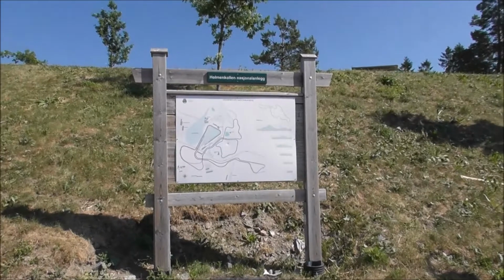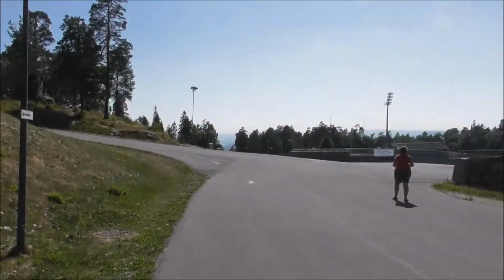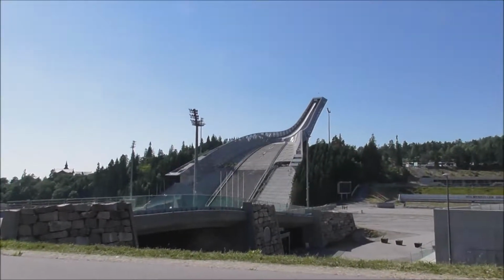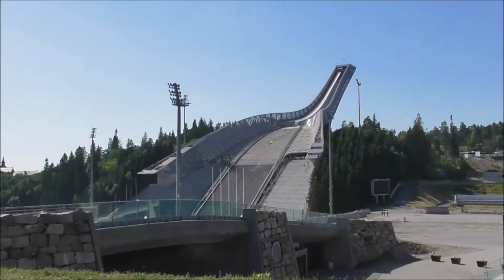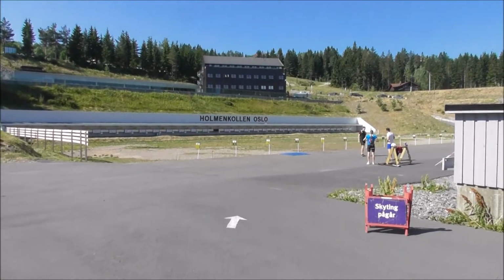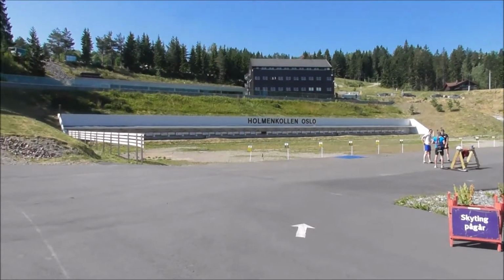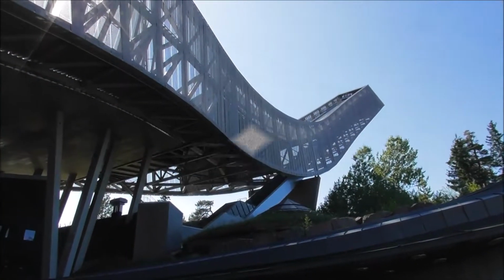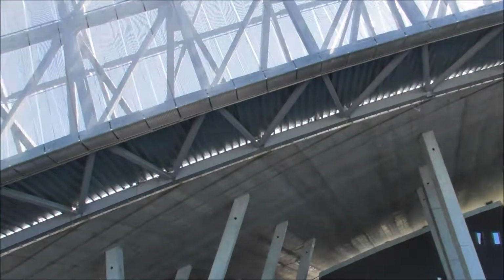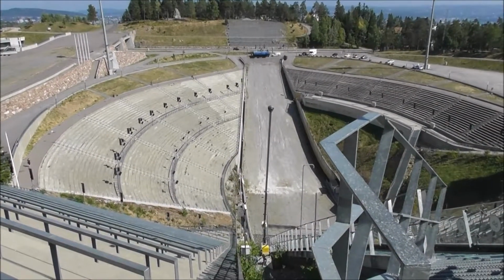Map of the Holmenkollen National Way, the skiing, downhill skiing, and this is the big hill where they do all the ski jumping. Well, this will be the circuit, I bet. And they were doing some shooting that they do in the Winter Olympics. And this is the top of the ski jump. And down it comes, and down and down and down, and then until it lands. And there is the ski jump.